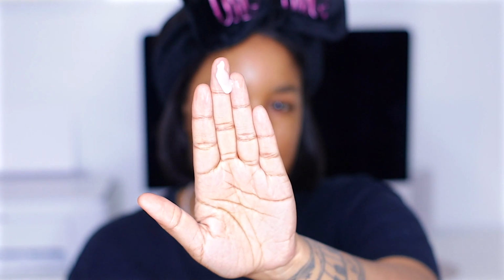Right, so while that is drying, I take my Fenty Beauty Pro Filter Soft Silk Hydrating Primer. This is what it looks like. And I kind of just put this all over my face.